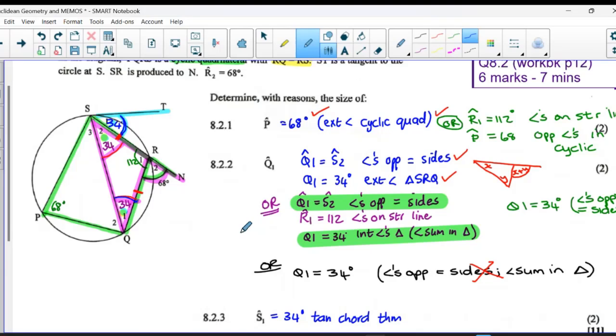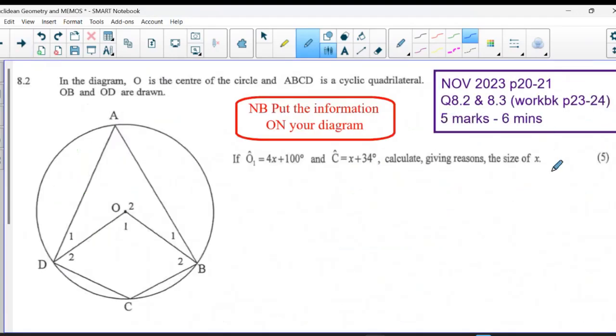Okay, what we're going to do now is we're going to move on to November 2023. It's on page 20 in your learner book, page 23 in your answer book, in your workbook. And I want you to again look at the question, focus on this top part here. I'm going to give you a minute to read it and see what information you can get out of the question before we start the timer.